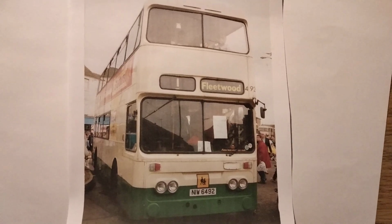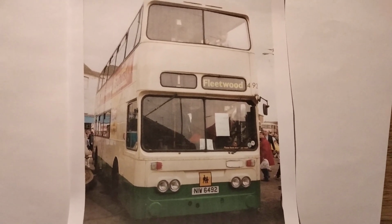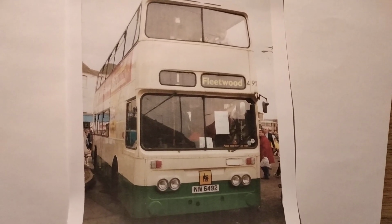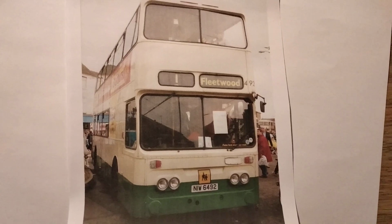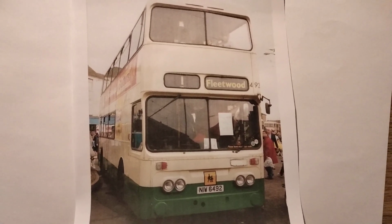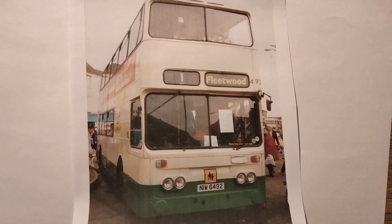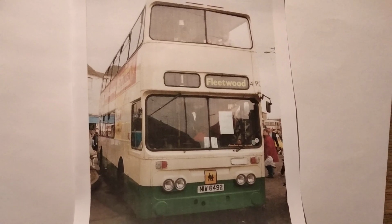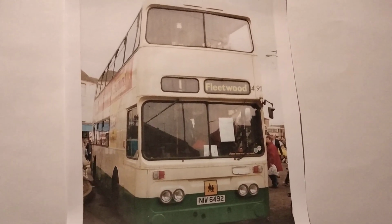And then a later bus, this used to be 327, DRH 327L. By the time I photographed it at Fleetwood Tram Sunday in, I think, 1998, it was Blackpool Transport's 492. It had been sold by KHCT to Fylde Borough, and again it had passed to Blackpool when they took Fylde over. It received a dateless Northern Ireland registration to try and hide its age a bit. Not really successfully by this point. It does look a bit worn in places.